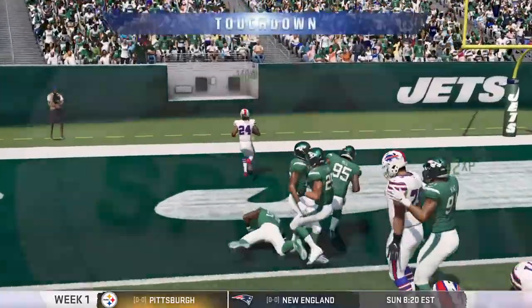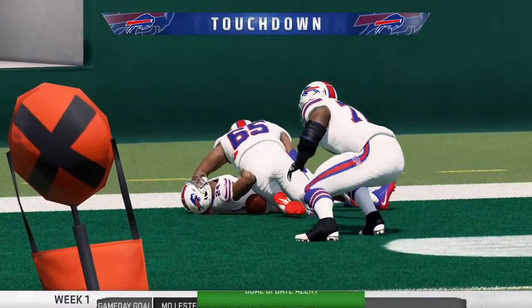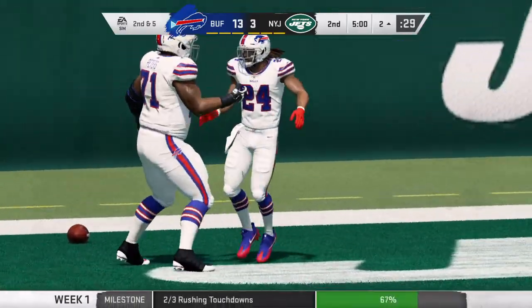And he'll take it into the end zone for a Buffalo touchdown. Devontae Freeman, an 18-yard touchdown run. And the Bills will add on to their lead.